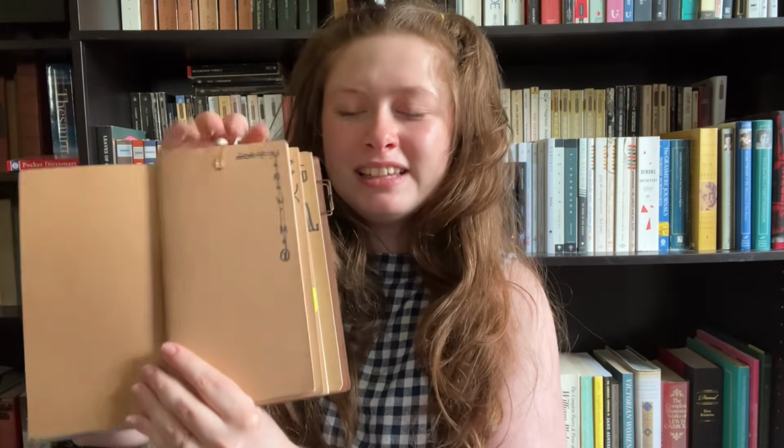So really, this notebook is lined, and it is where I write longer bits of my stories. So my novels that I'm working on, if I don't have one of my legal notebooks with me and I have an idea for a scene, or I just want to write through a scene or something like that, I write it in here. So this is for longer form ideas.